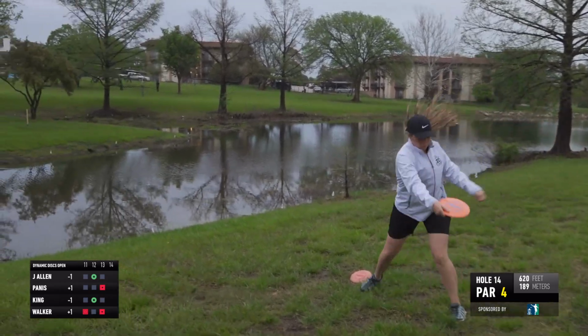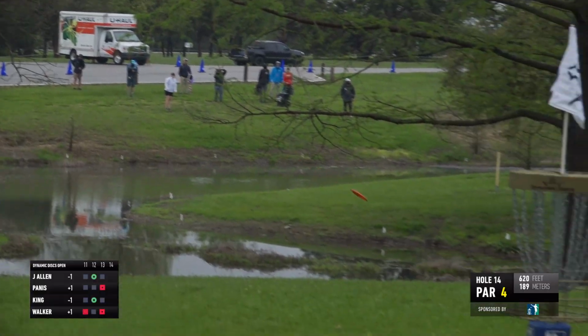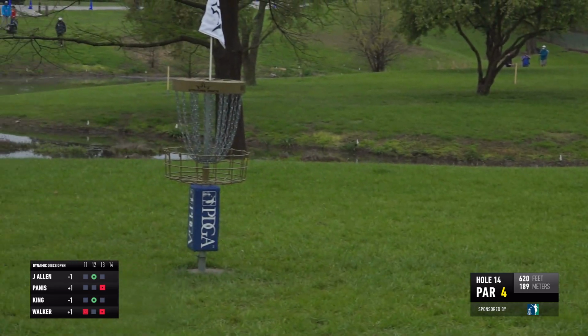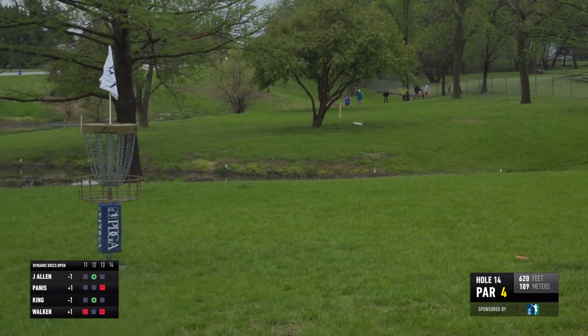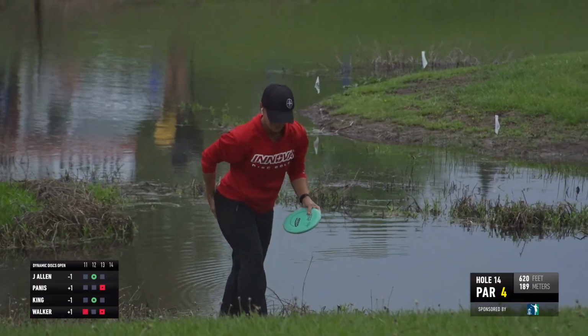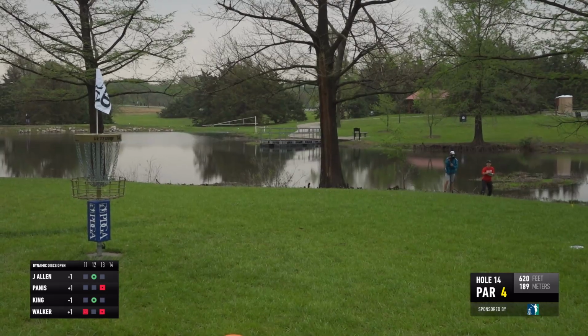Macy. I like that play a lot. On the hyzer line, so even if she does hit those trees, she's probably going to be inbounds. And there is Hayley King, it looks like. Hayley just pulling off a crazy turnover line. That was wild. Wow. Eagle bid coming up for her.